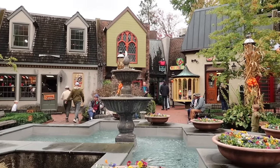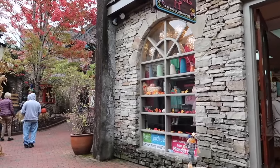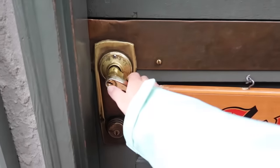Very creative and pretty. There is one shop in the village here that's the only original shop from when the village opened. The owner said that they came here in 1969, and it's called the Donut Friar. And even though we're really full, the reviews are rave, so I gotta try one. The Donut Friar, where's the entrance? It says it's around the corner. Here's the entrance.